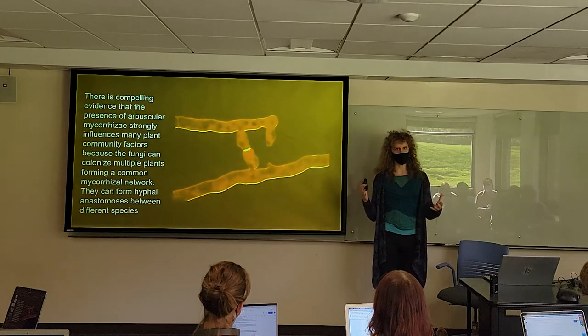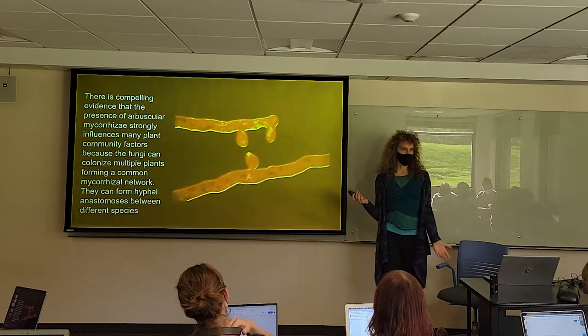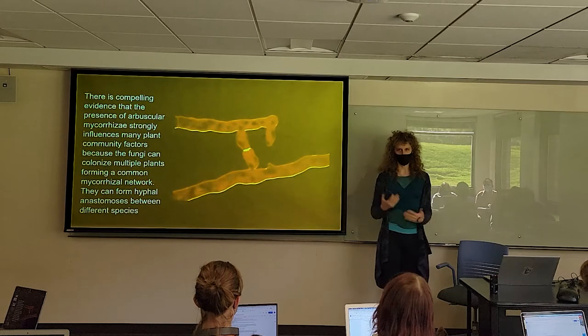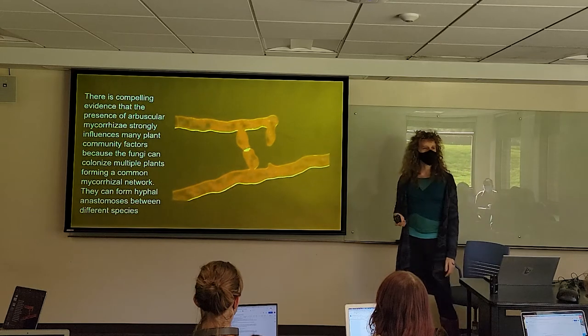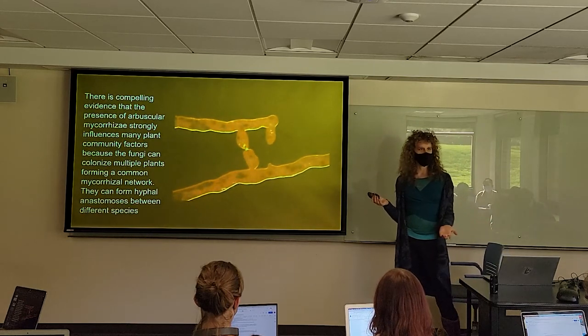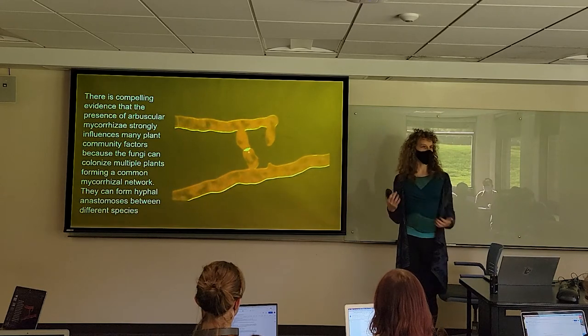So anastomosis is a very critical pattern that you see in evolutionary history, but it's often overlooked because we usually look at speciation and differentiation and things like that. But Glomeromycota like to fuse. So you might have heard the pop-sci term of the wood wide web, right? This idea that trees can communicate with one another and exchange nutrients through these mycorrhizal networks.